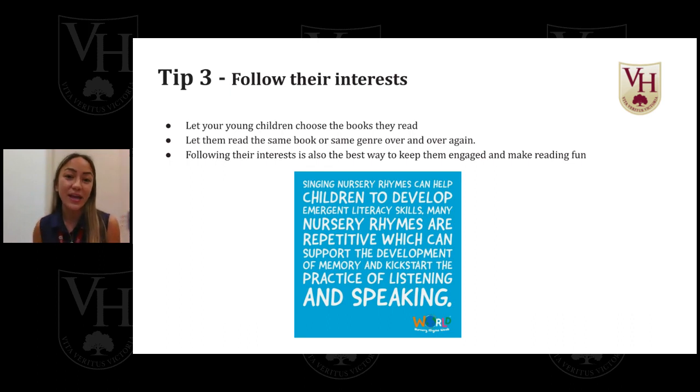Tip number 3 is really following their interests. So the books don't need to be what you've chosen. You can make it exciting by going to the bookshop and letting the children pick what they're fascinated by, what they want to learn about. They can pick the same genre over and over again. So if it's princesses or superheroes, it doesn't matter that they're not broadening the storytelling. As long as they're getting that reading every single day, it shows that they're interested, and it will keep them engaged if you allow it to be the book of their choice.